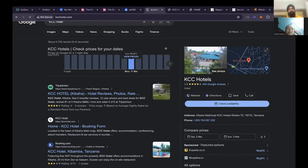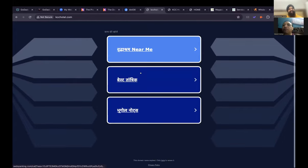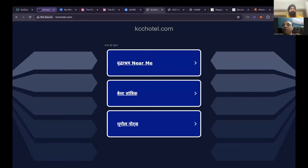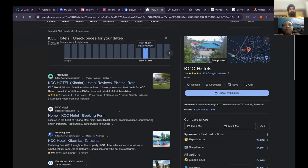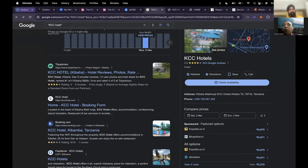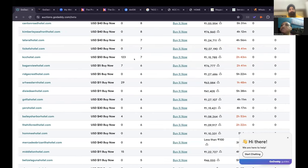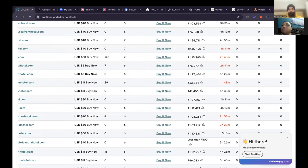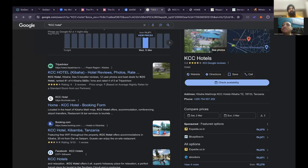Website, if I click on that, they will kcchotel.com. Wow. So this one is available. See, it's not sure that they will buy your domain, but there are high chances. So what I say, if you book 10 domains, 20 domains, even one potential buyer buys your domain name, you will make good profit. Maybe the domain name is getting traffic from Google.